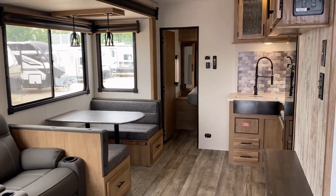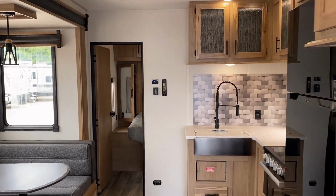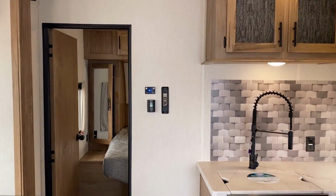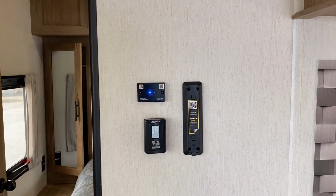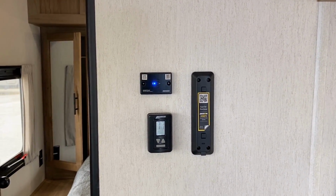Now, a couple interesting things on the wall over here. The blue light special that's blinking at us, it's actually a Bluetooth link. The RV doesn't have a traditional stereo. You can just hook to it and broadcast music through it.